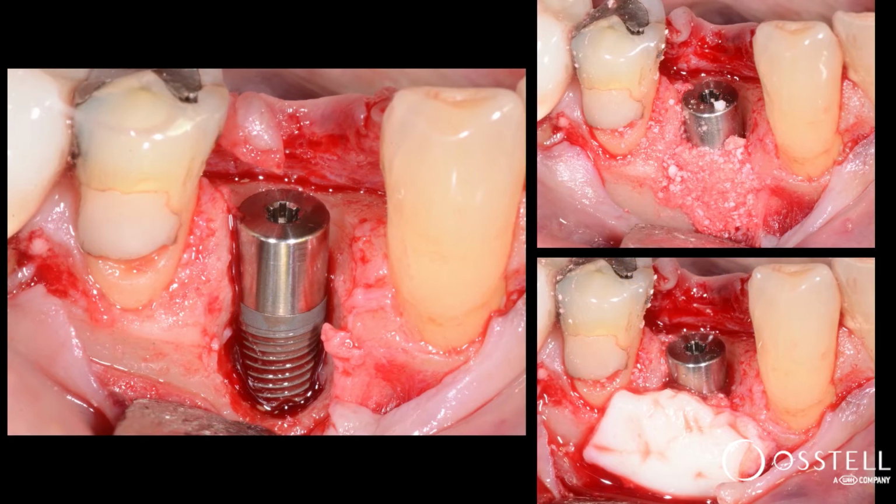So a healing abutment was applied, and I used a combination here of a bovine-derived xenograft mixed with collagen, and that was hydrated with platelet-derived growth factor, recombinant platelet-derived growth factor, and I have to profess this is an off-label use, but nonetheless, I could give you good evidence as to why I do that. And on top of that, I happen to use a collagen membrane.